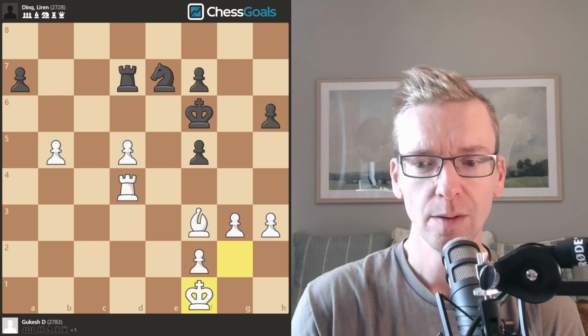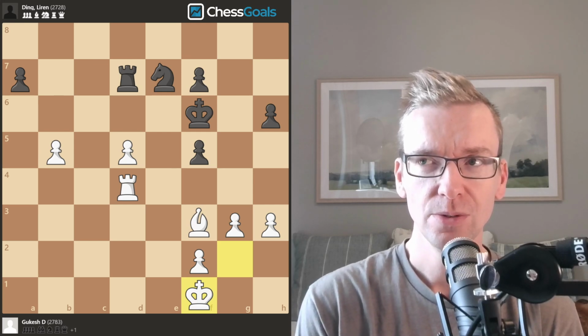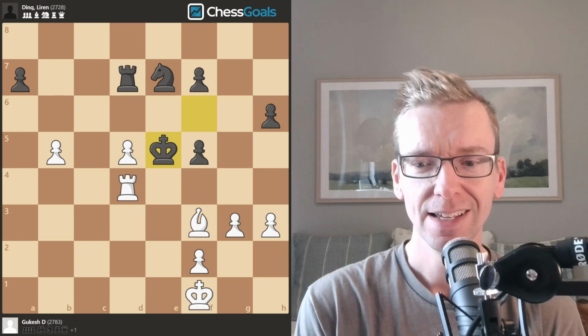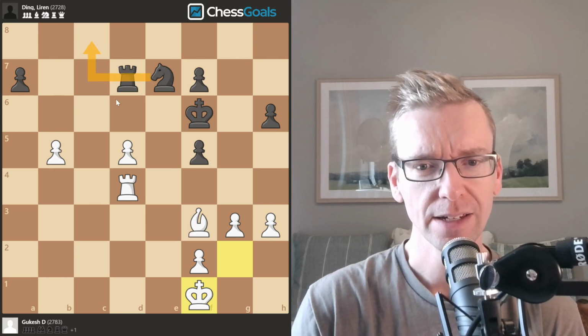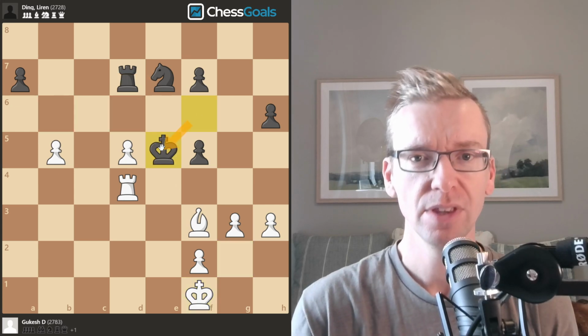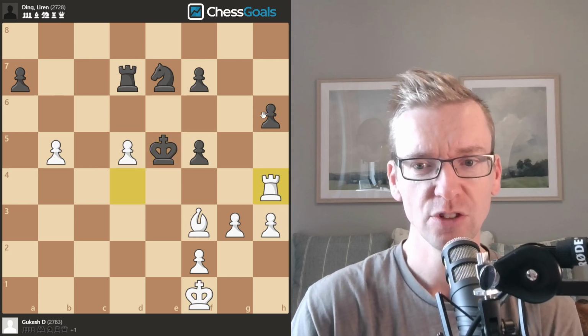And now we see a blunder by Ding. He used his whole 2.5 minutes or so, getting his clock down to 37 seconds, and he plays king to e5. King to e5 is a blunder. The strongest move was knight back to c8, sort of eyeing these defensive squares. He plays active with the king, which is a natural looking move, but now Gukesh gets rook h4.